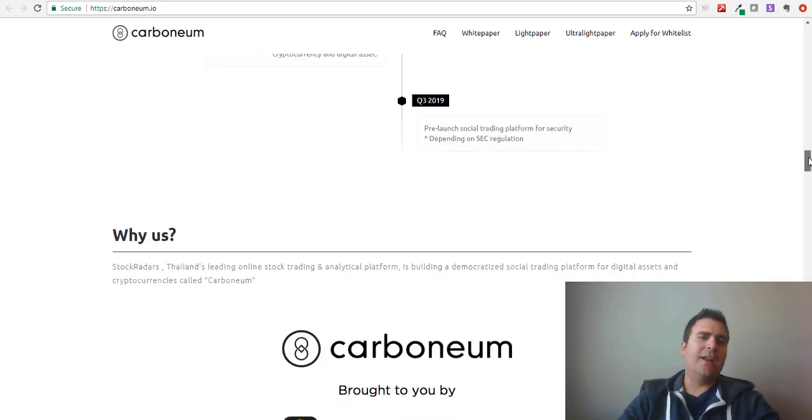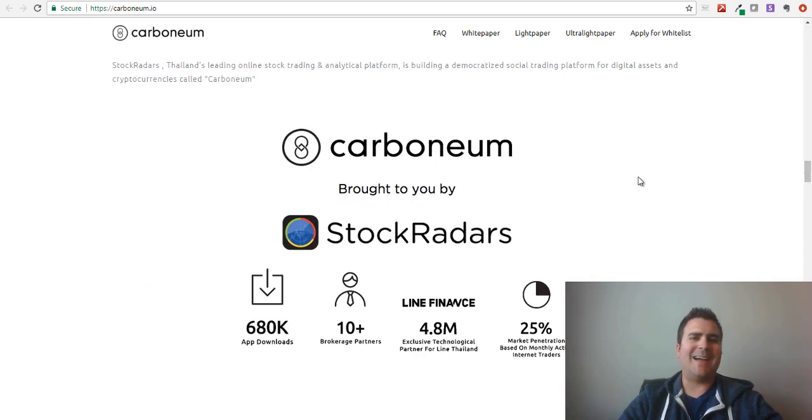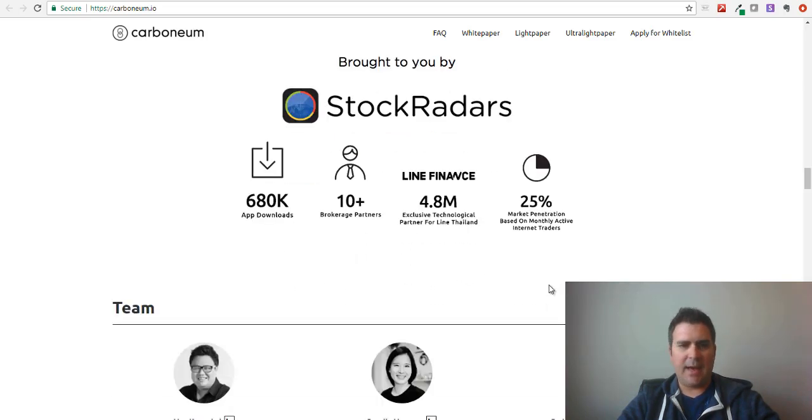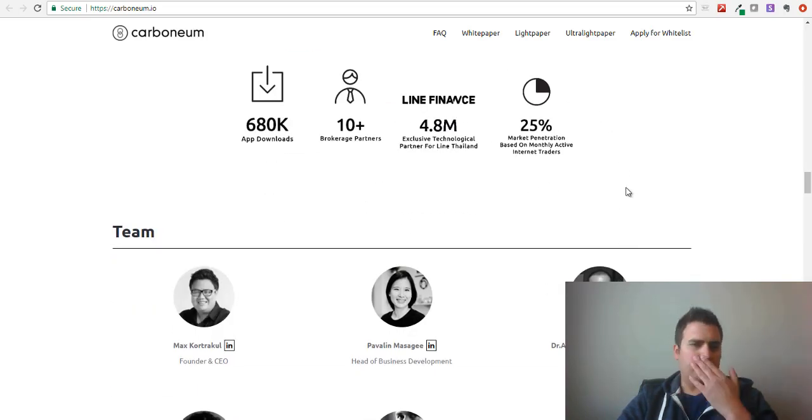So, okay. Why Carboneum? Stock Radars is a company that's been around for a while. It's Thailand's leading online stock trading and analytical platform. They've now formed this company called Carboneum to start democratizing social trading. They already have over 680,000 app downloads of Stock Radars, not a small number. They're partnered already with 10 brokerage firms. They already have 4.8 million in exclusive technological partners. It looks like that's financing. So they're already financed by partners at 25% market value. I'm not sure how they're calculating that, but that's all right.